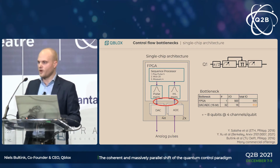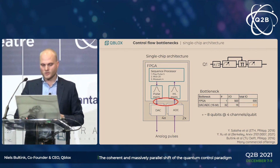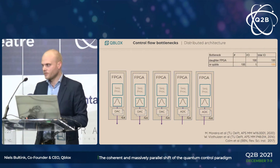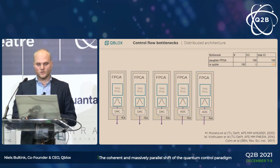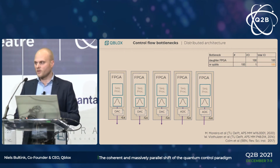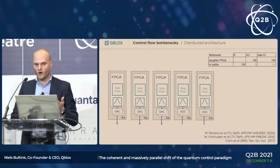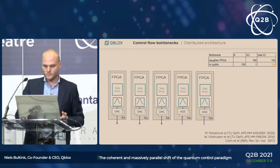So we already moved away from this simple architecture a few years ago towards a distributed sequencing architecture. So what is it? It means that there's not just one sequence processor that takes care of the experimental routines. There are many sequence processors in all of these modules that run at the same time in a harmonized fashion. And it is very powerful, but it's at the same time hard to make this work very well.